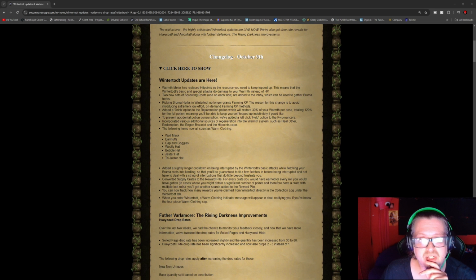Two new sets of the sprouting roots, one on each side, are added to the lobby, which can be used to gather bruma herbs. Picking bruma herbs in Wintertodt no longer grants farming XP. The reason for this change is to avoid introducing extremely low effort, low demand farming XP methods.